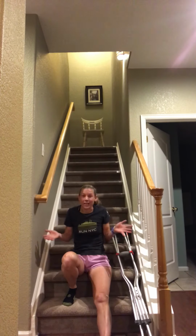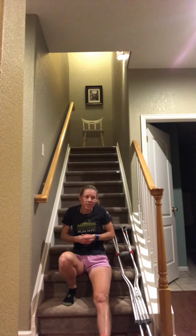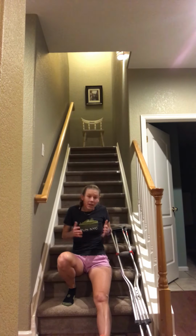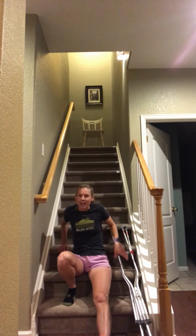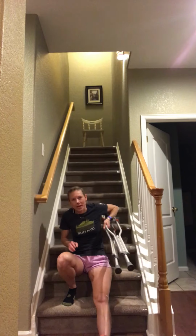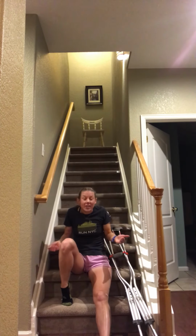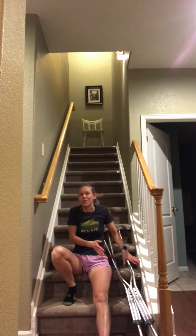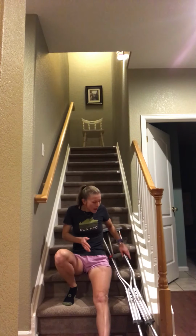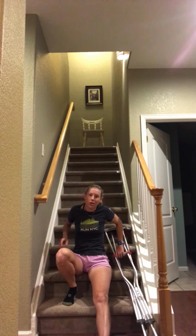It's even nice sometimes if you're having a lot of pain, or if you're dizzy, or you're just feeling really weak at the end of the day. But anyway, this is basically a bottom scoot up and down the stairs. It's ideal if you have somebody at home who can take the crutches up the stairs for you, or even if you're on a walker at this point and haven't gotten to the point that you feel steady enough on crutches. But you can also certainly do it on your own and carry your own crutches up.